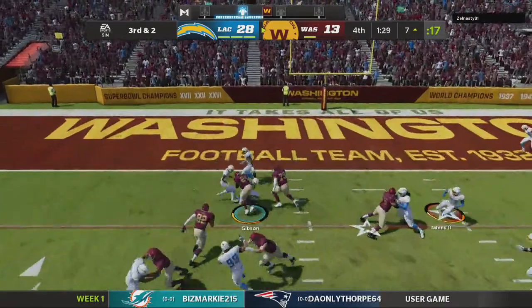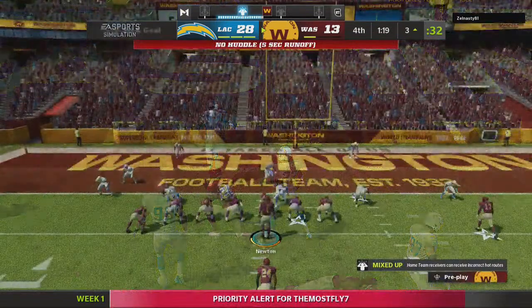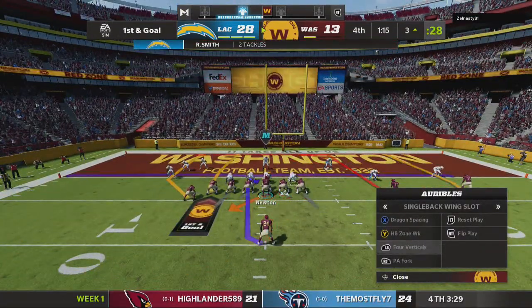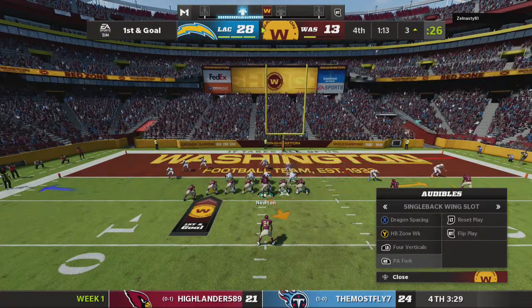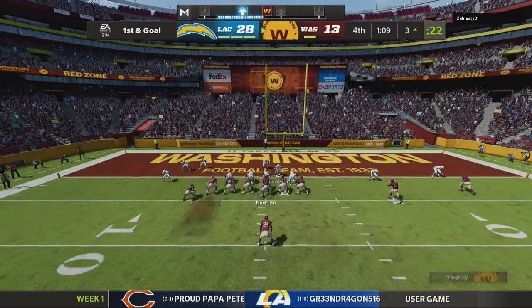They'll run with Gibson. And he will have the first down before he's brought down at the 3. 70 yards rushing now for Gibson. He's got a first down. First and goal at the 3-yard line.